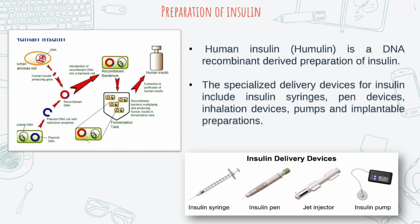There are many special devices that can be used in insulin shots. These are syringes, pen devices, inhalation, pumps, and inflatable preparations.